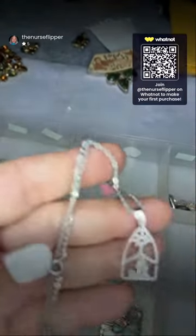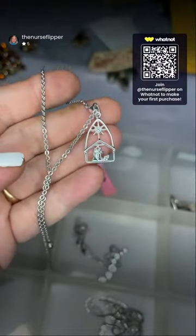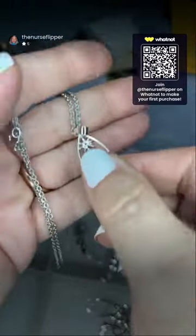I haven't showed this. Look at this. Nativity scene, guys. Sterling silver nativity scene on a sterling chain. $15 start. This one is cool.